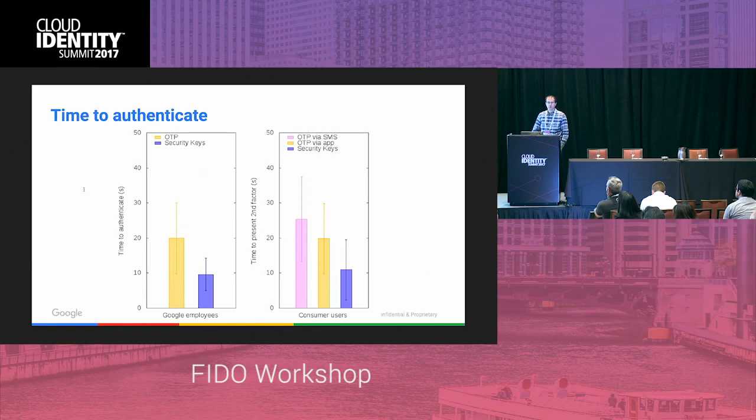They were painful, they were annoying. You had to take your phone out. We tried all sorts of things. Put your phone in your pocket, you tap it. We used Bluetooth to send the OTP code, all sorts of stuff, but none of it really worked super well. We cut the time to authenticate in half by deploying the security keys, and then on the consumer side.